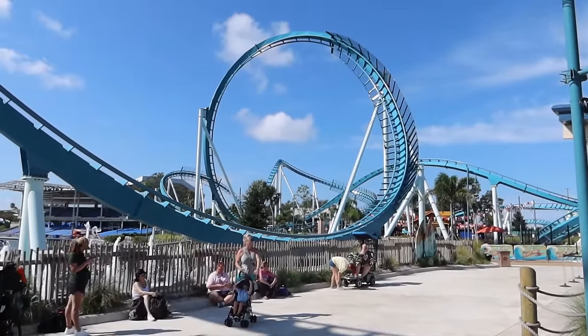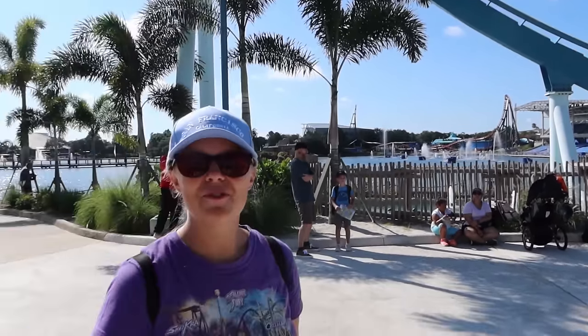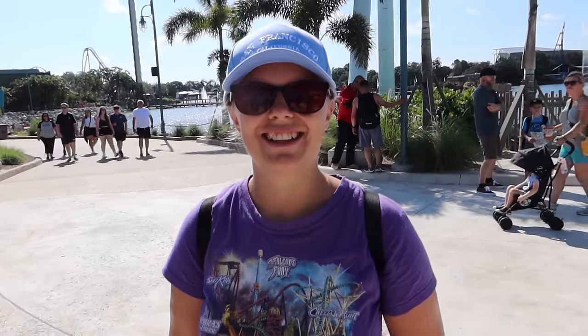Look at this though, it looks the part. There's the one inversion on the right, the corkscrew. And yeah, looking forward to giving this a go, Charlotte. I'm really looking forward to this. This looks fantastic off-ride, so I'm looking forward to seeing on-ride. The launch looks really good with the airtime hill.